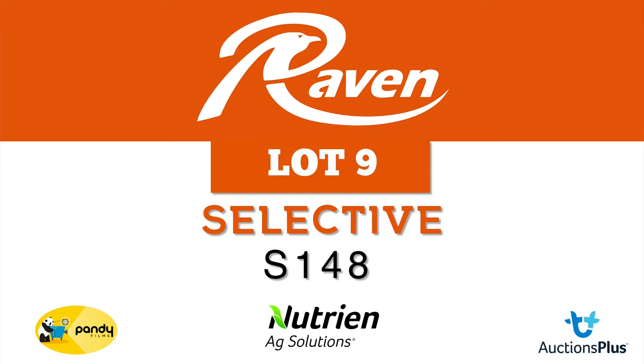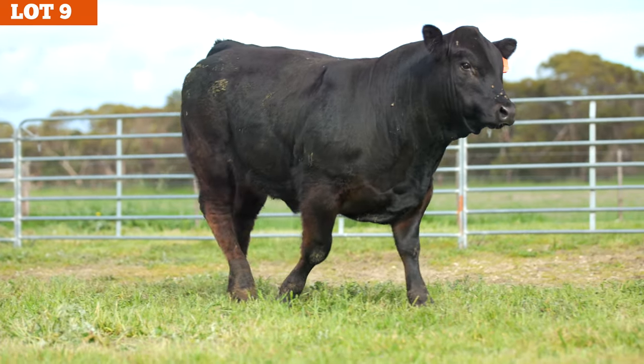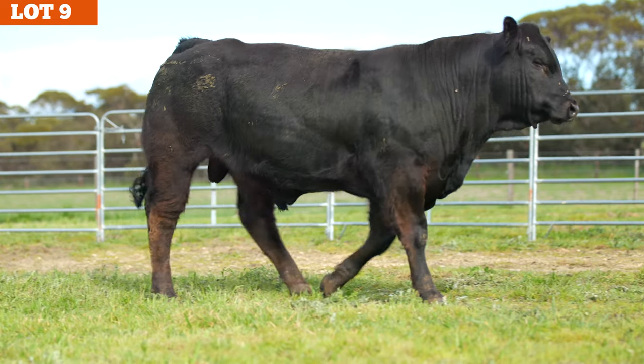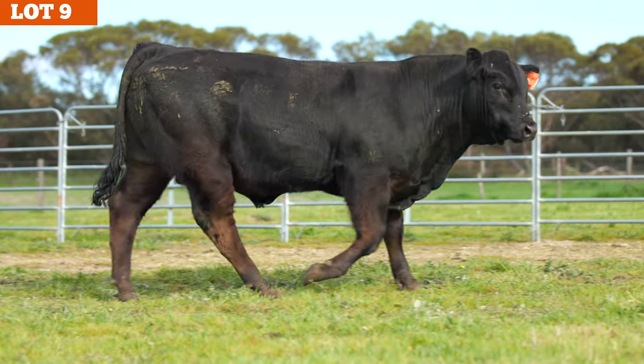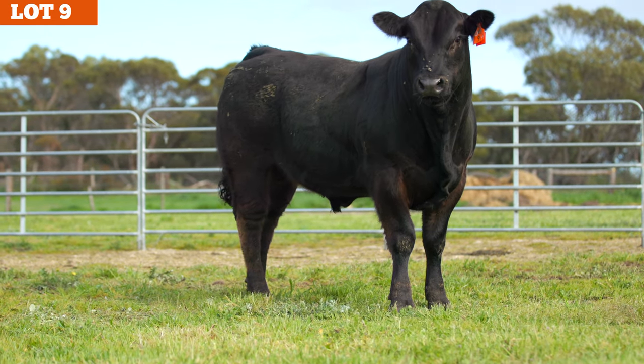Lot 9, Raven Selective S148. Homozygous black and homozygous polled. Super short gestation and growth to burn, meaning progeny will come early and hit the ground running. A big EMA with loads of marbling potential, a real herd improver.